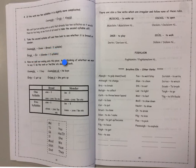So they're two syllable verbs. So we're in these two bottom boxes with the two syllable verbs. Okay. And again, we just put on the ending for which one we want to say. If we want to say I buy, it's "ceannaím". Notice that there's a fada on the I of the two syllable one, but there is no fada in the one syllable, so that's why it sounds different. So "ceannaím", or he buys, or she buys, or my mum buys, "ceannaíonn sí", or "ceannaíonn Mamaí". Okay. So again, with the slender one, we're just using the slender "íonn" instead of the "aím". So it's "éirím", I get up, or "éiríonn sí".